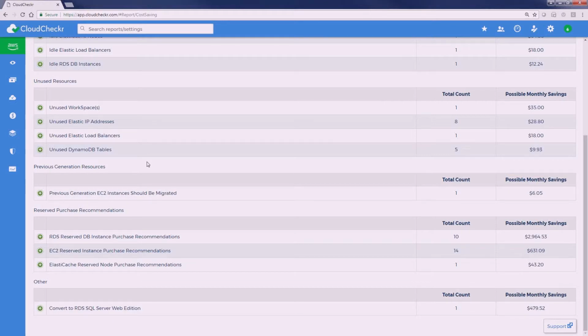The other side of this tool is really going to work around migrating those previous gen resources, which can be a huge recommendation if you're in AWS right now and you don't have somebody who's constantly working with your AWS resources or monitoring that AWS calculator to see where there are better savings based on economies of scale. CloudCheckr is going to do all that for you.